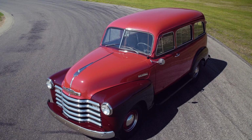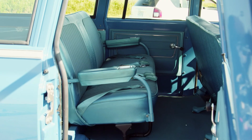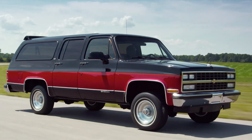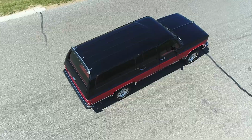For the first 6 generations of the machine, customers had to choose rear seats as an option from the factory. But the 7th gen changes that, thanks to something we take for granted today: folding seats.